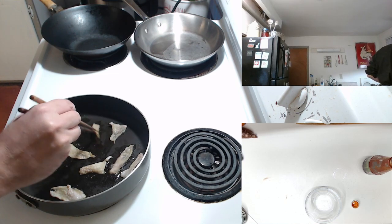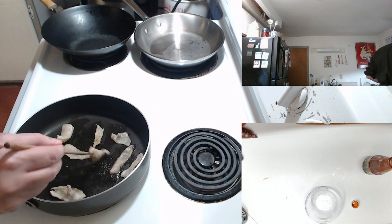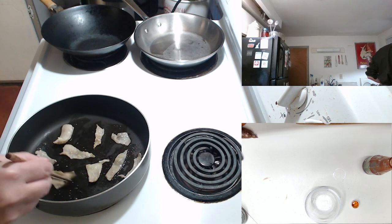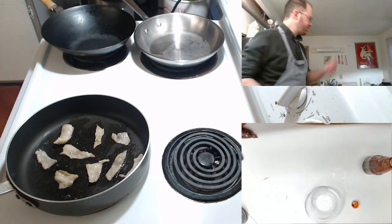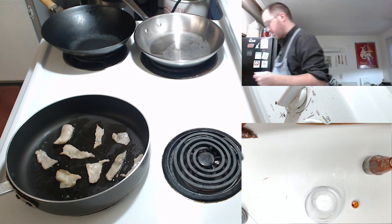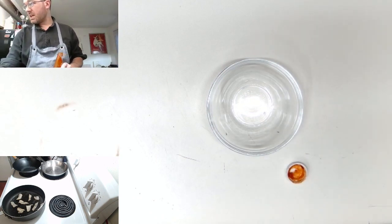And they will need to be flipped a few times. But you can see that they are readily rendering out the way bacon does. And that was something I noticed when I did it with chicken skins. I can't remember why I did it the first time. I know it wasn't the same situation where I had pulled the skin off to do something else. So we're gonna let those guys keep frying. We're going to eyeball most of the ingredients here.